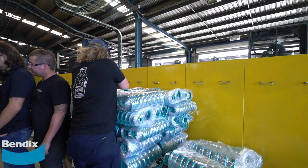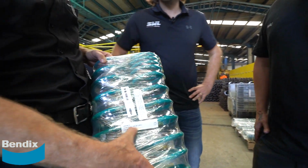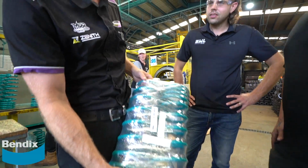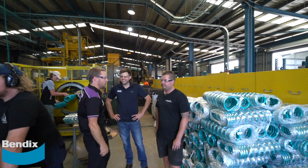A couple of springs, as you can see here. This is the bar D23 rear, and they're heading off to Dobinson's, Melbourne. So take the springs, finish them up onto the pallet, away they go. Unreal, mate. That's the process, boys.